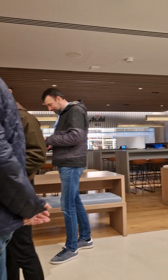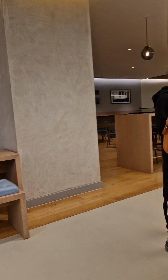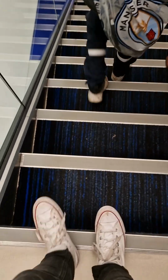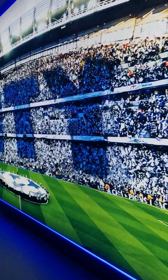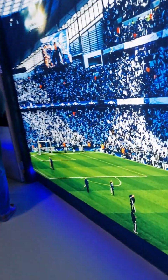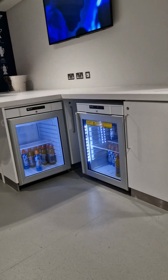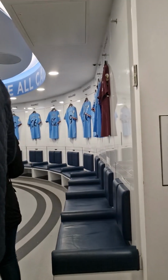Now we entered the tunnel club, which goes down into the players' dressing rooms and the players' tunnel and the away dressing room. You can sit down in.